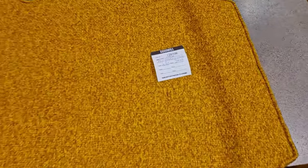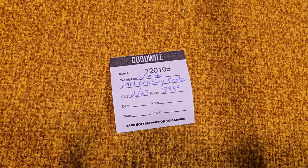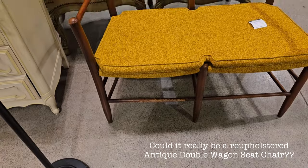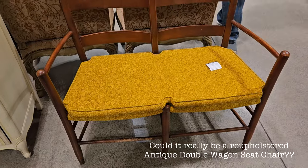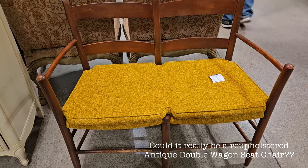Look at this crazy settee. They're calling it $39.99, mid-century. It's just worn out on one side. I wonder why. The mom sat there, the kids sat there. That's pretty wild. Wonder what kind of wood that is. Hard to tell.